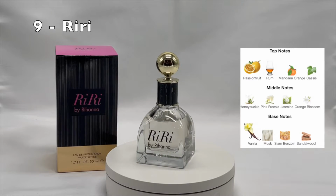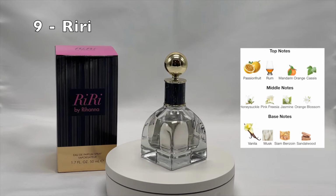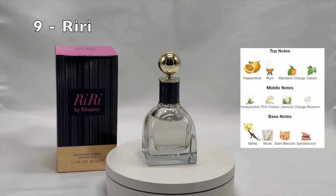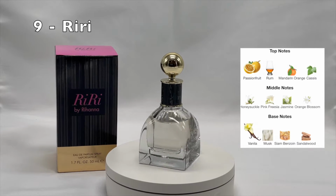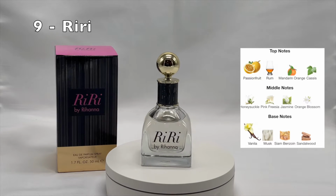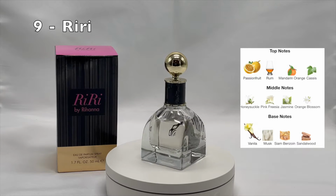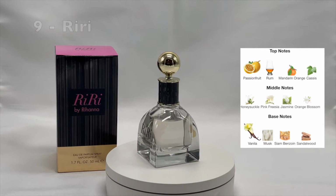So let's start with the first one, which is Riri. So let's start with the notes. The main accords for Riri are vanilla, fruity, sweet, tropical, rum, powdery, white floral, woody, fresh, and citrus. And the top notes are passion fruit, rum, mandarin orange, and cassis. Middle notes: honeysuckle, pink freesia, jasmine, and orange blossom. And in the base we have vanilla, musk, benzoin, and sandalwood.